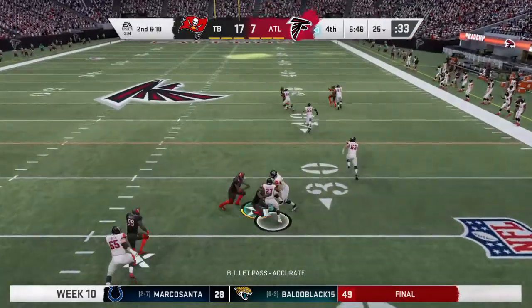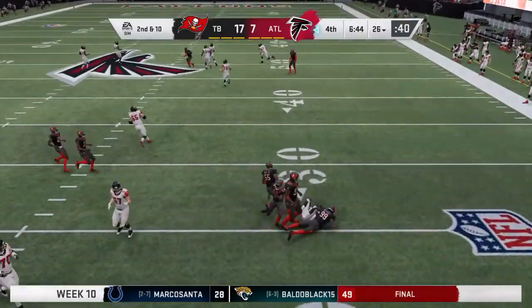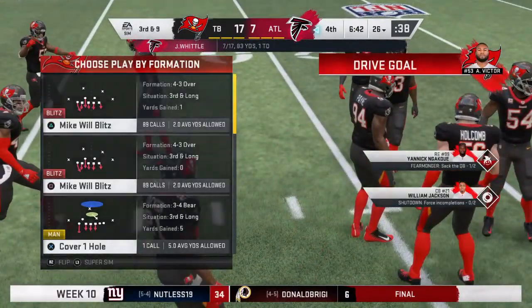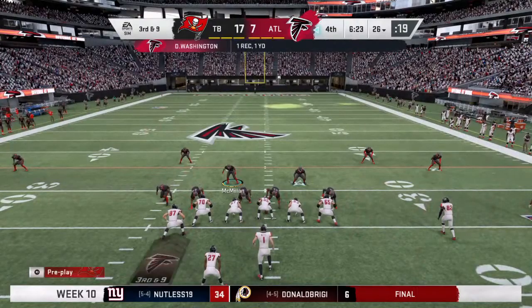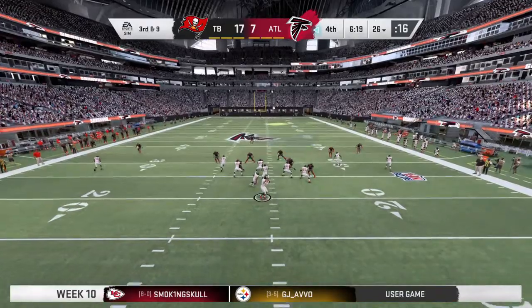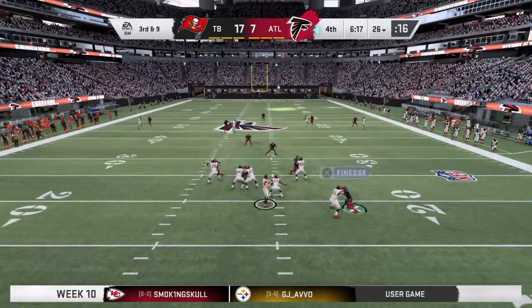Now he'll look to throw here on 2nd and 10. And not much to speak of. Call it a 1-yard gain up to the 26. The Falcons on 3rd down. They've converted a third of their opportunities, 3 for 9. This is 3rd and 9. They're going to look to throw.